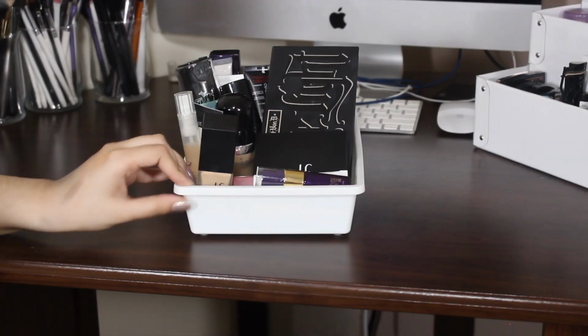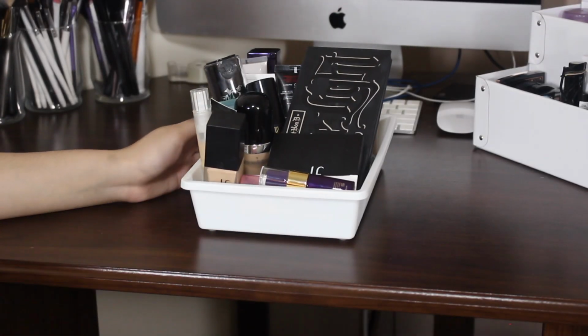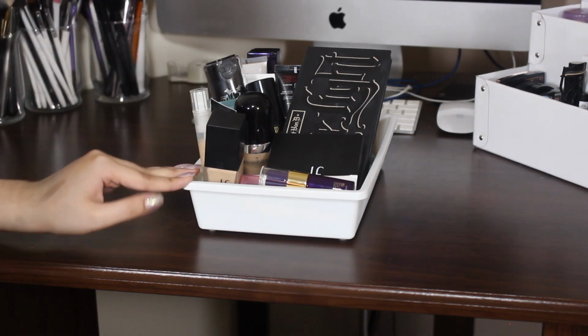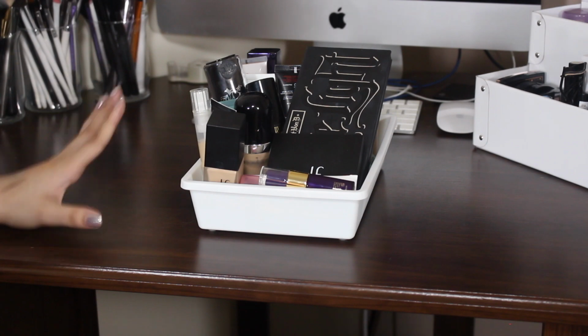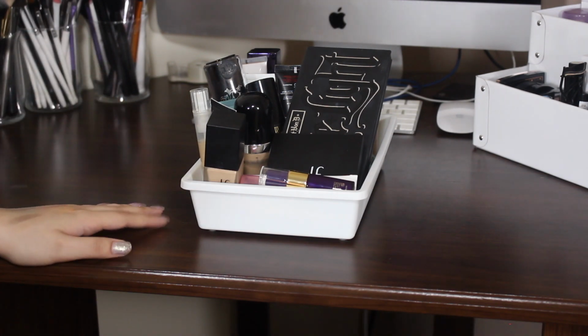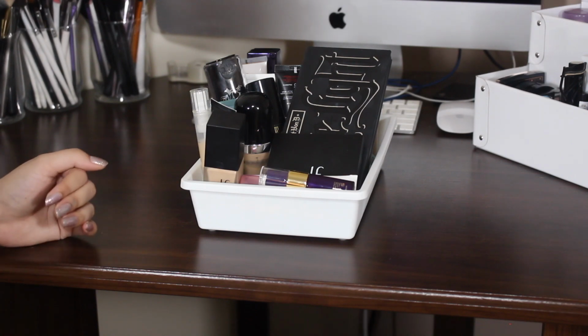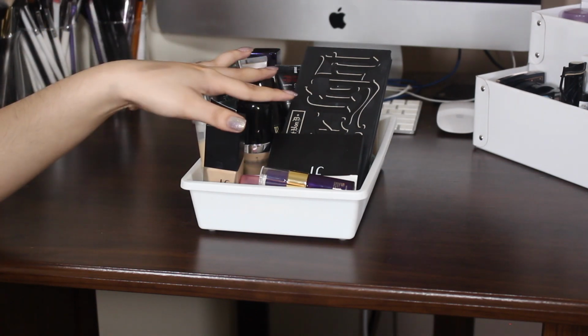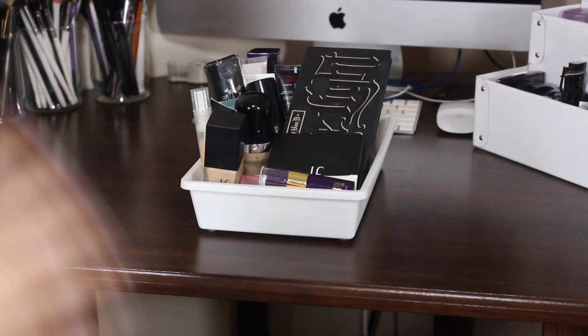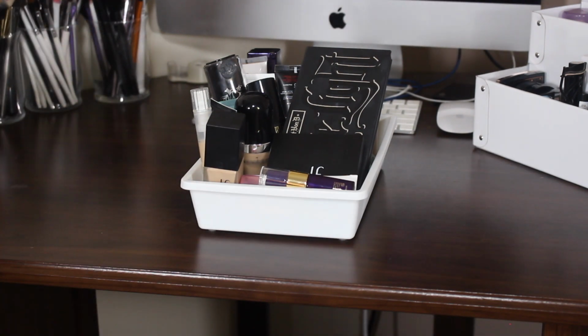And now this is the last portion of my makeup collection. This is just kind of like a miscellaneous drawer. I don't really know what to label this. This is just all of the extra makeup that doesn't know where to go. So yeah, let's go through this. This is probably stuff that I actually will declutter because I just don't know what to do with this stuff.